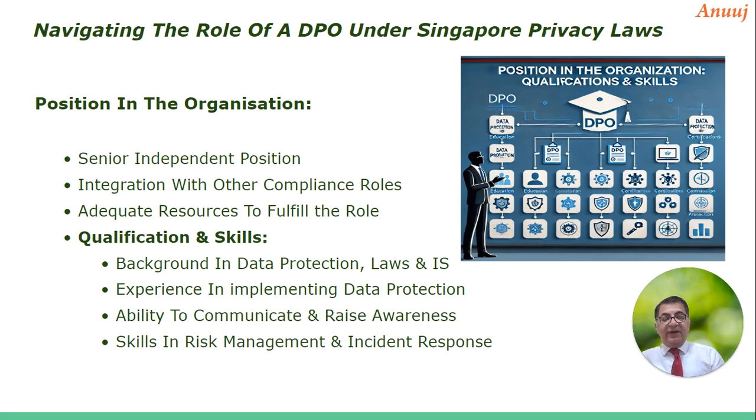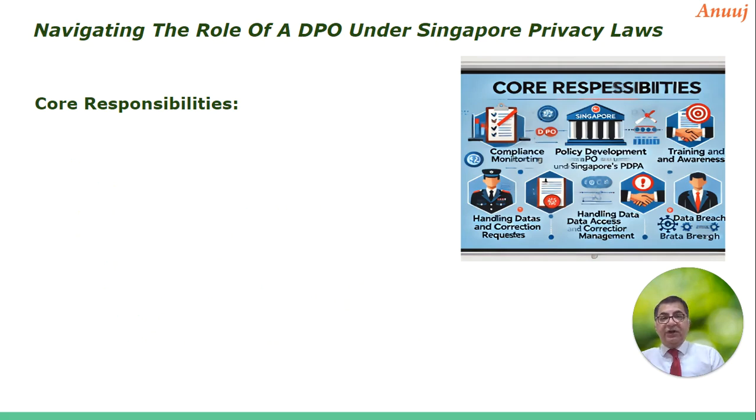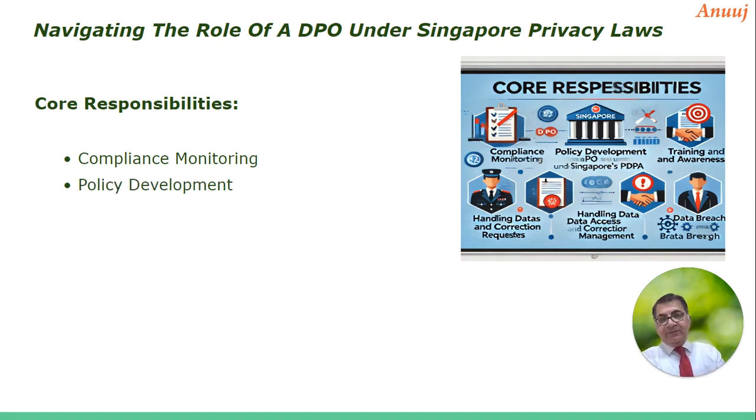apart from the fact that he should have good skills in handling risk and incident response, because an incident can mature into a breach, and breach notification is important, right? Even the PDPC says that you have to notify the data subject and the regulators that there has been a breach. His core responsibility is compliance monitoring, right? He has to create practices and processes in his organization so that anyone processing personal information does it automatically in a way that takes care of compliance, to be able to handle personal information very, very carefully with respect to compliance.